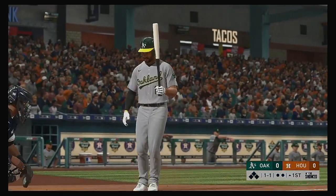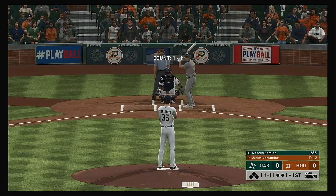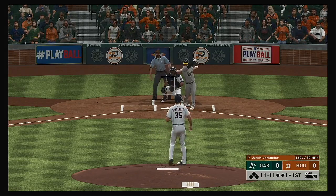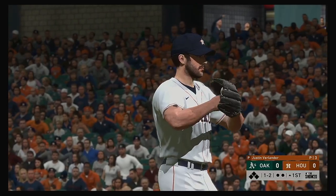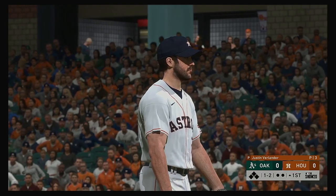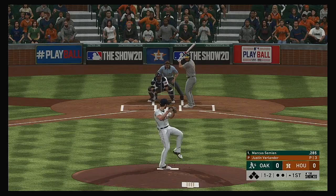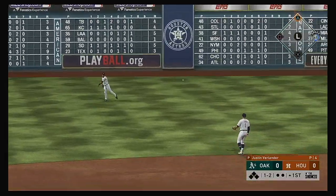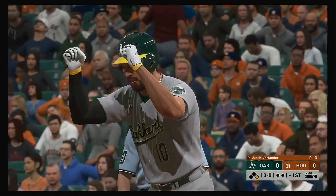Now at the plate, Marcus Semien. He will lead this one off today. The 1-1. This is line to left. That gets down, and he's got himself a base hit. So a good start to the inning for the A's as their leadoff hitter reaches base safely.